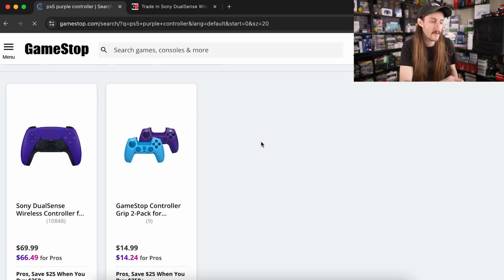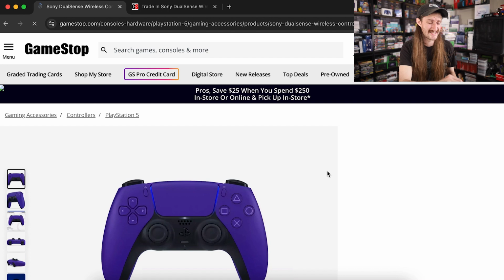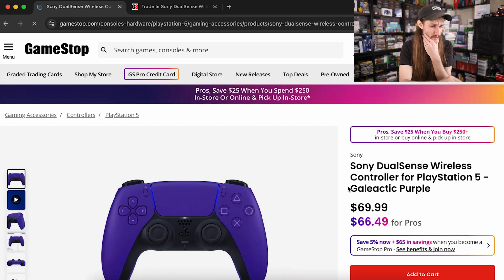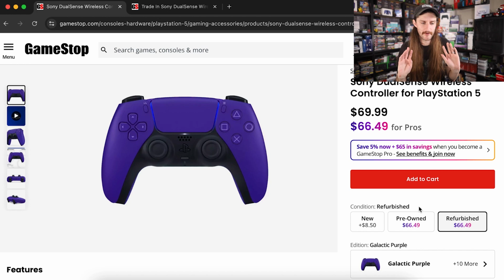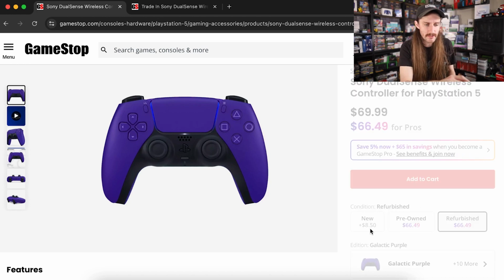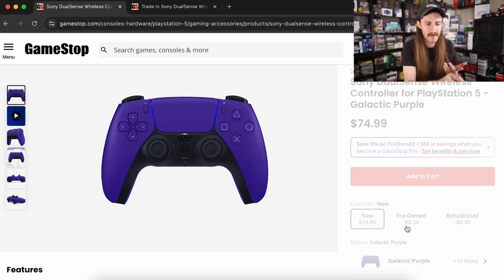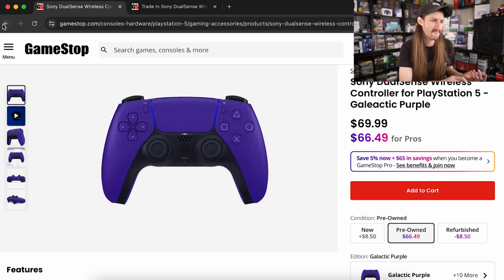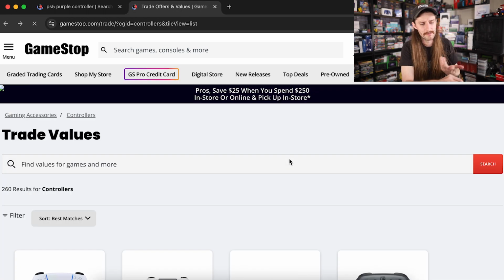So if the website will ever load, I guess it's still only like 20 bucks, so I'm not disappointed by this price, but okay. However, I will say, if you're gonna do this, you might as well just spend the extra 9 bucks to get a brand new controller. At that point, for $8.50, you're not really off that much, but the DualSense for 44 is probably pretty good.